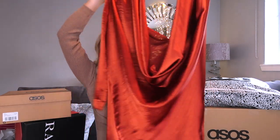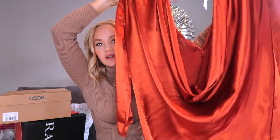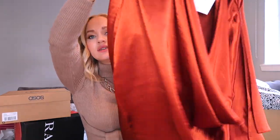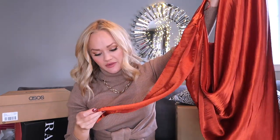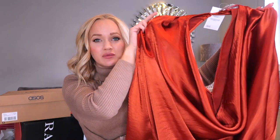Look at this dress. So it's got this really deep waterfall neckline, long sleeve again, which I love, but it is a mini dress. Look at the sheen. This feels so high quality. I can't describe how lovely this fabric feels. I think this was £45. £45. Anything this color at the moment I'm really drawn to.